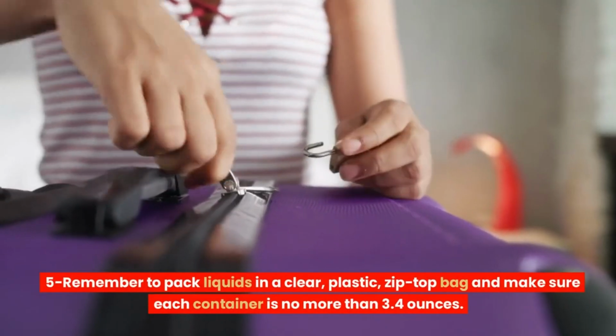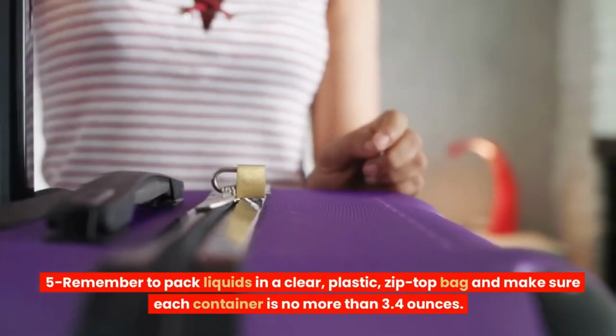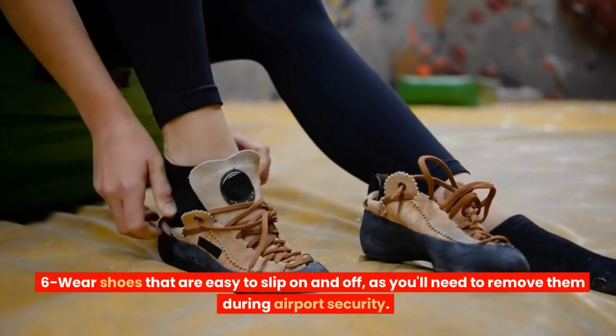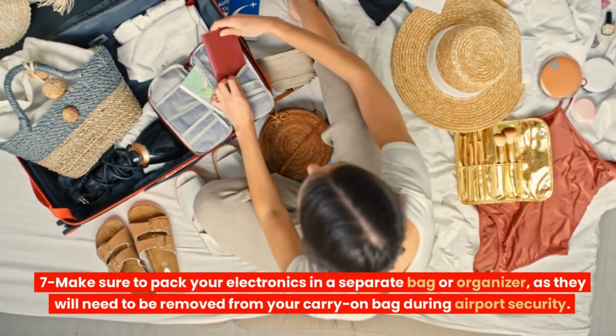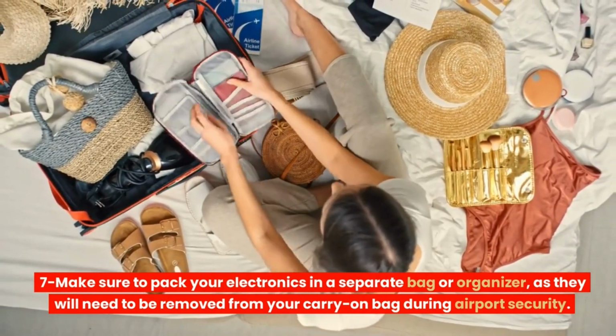5. Remember to pack liquids in a clear, plastic, zip-top bag and make sure each container is no more than 3.4 ounces. 6. Wear shoes that are easy to slip on and off, as you'll need to remove them during airport security. 7. Make sure to pack your electronics in a separate bag or organizer, as they will need to be removed from your carry-on bag during airport security.